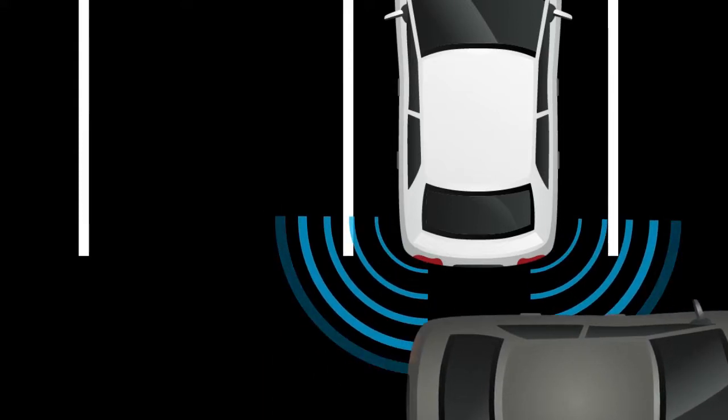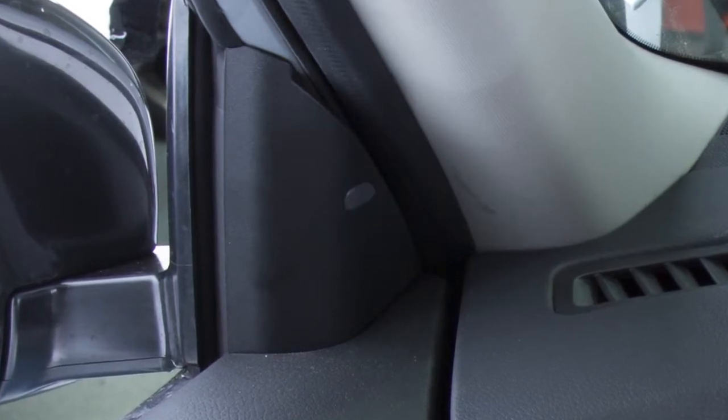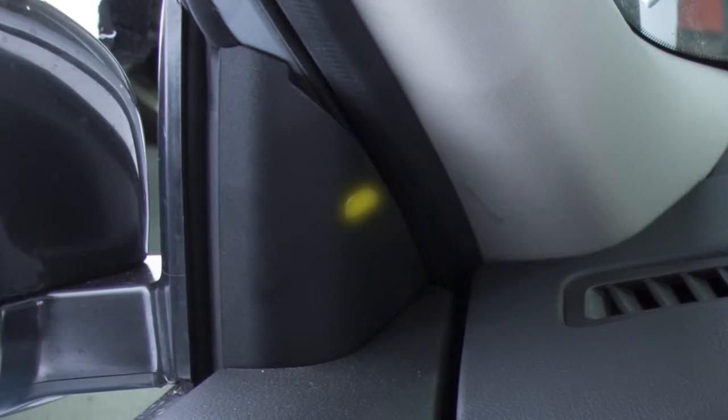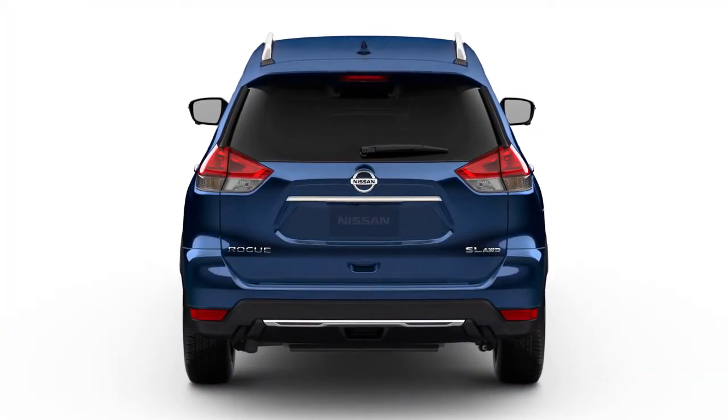If the radar detects an approaching vehicle from the side, a chime sounds and the blind spot warning (BSW) indicator light on the side of the approaching vehicle flashes. There may be instances when you want to turn the rear cross traffic alert system off.